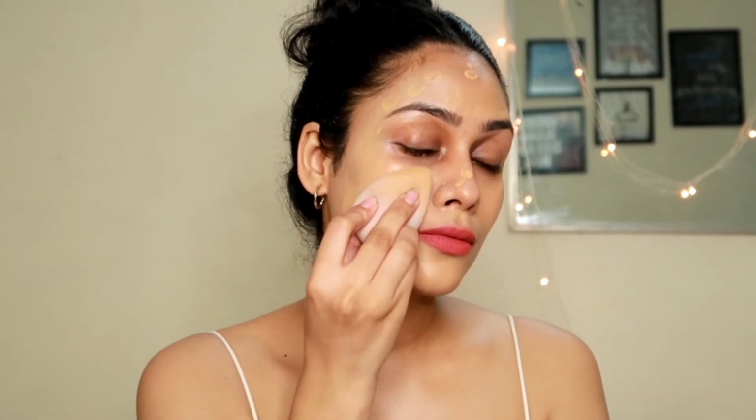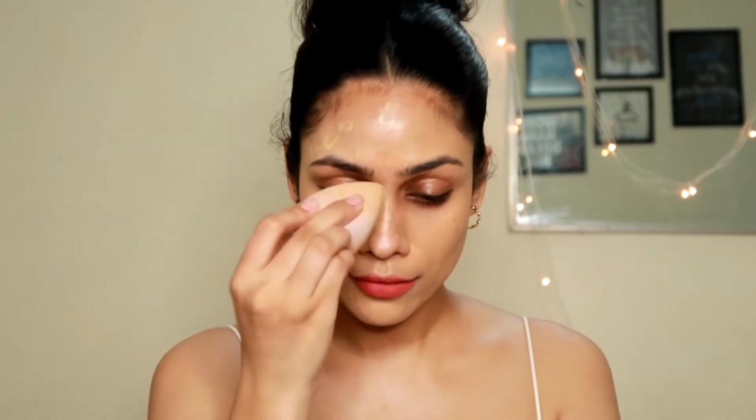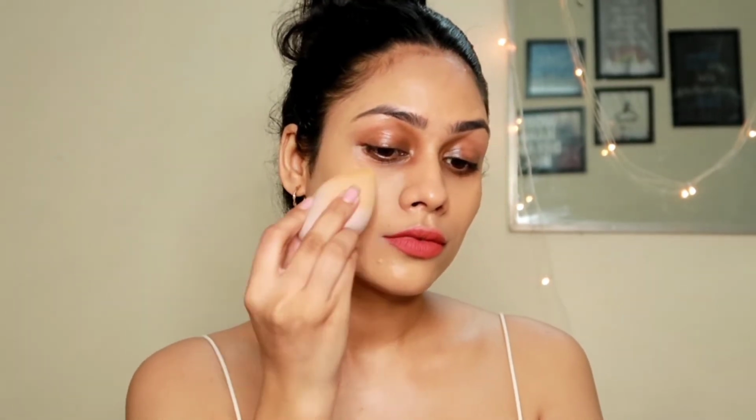I have not applied any foundation close to my eyes because वहाँ पे मैं सिर्फ कंसीलर लगाऊंगी ताकि आपको दिखे कि जो डार्क सर्कल्स है उसको ये कंसीलर्स कितने अच्छे से कवर करते हैं. But you can see the face, the finish is just so good. Now let's begin with the dark circles.